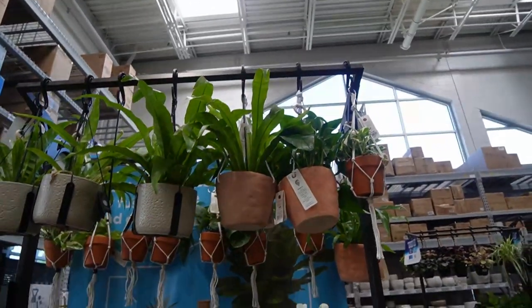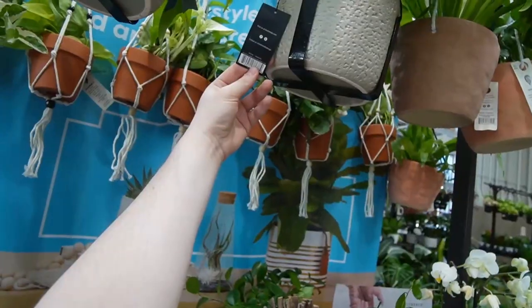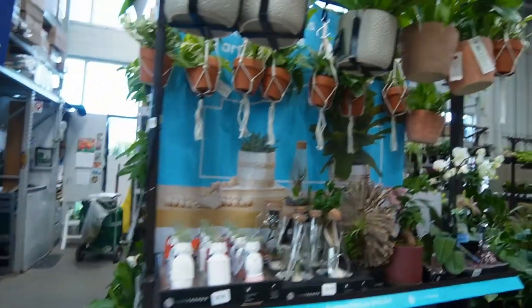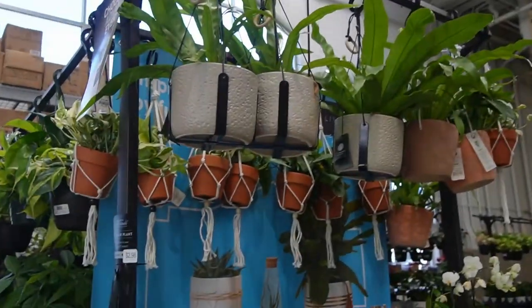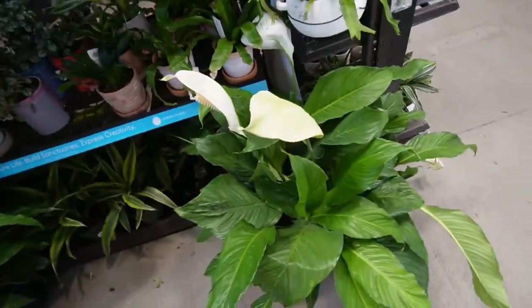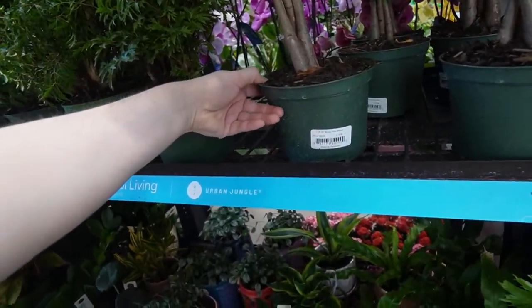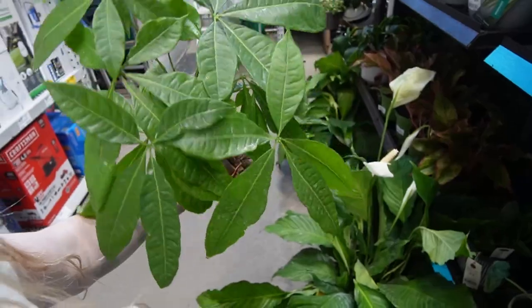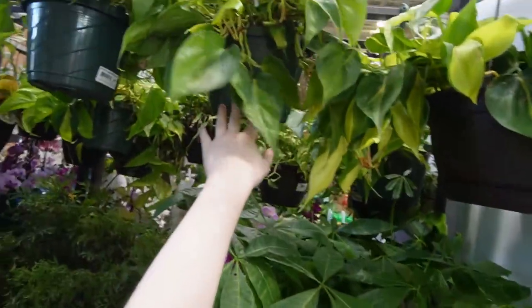Here we have some pothos and some, what are these, alligator ferns. These are $26.98. Honestly, this is approaching the vibes of I don't even like the plant, I'm buying this for the pot. This is also the largest peace lily I've ever seen. We have some more big money trees here. These are $14. It's actually a really good price for such a massive money tree. We got some philodendron Brazil up here.